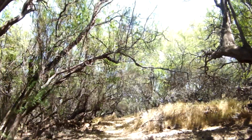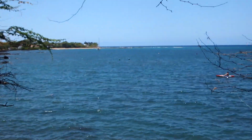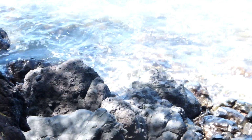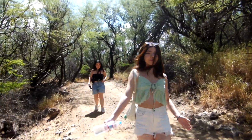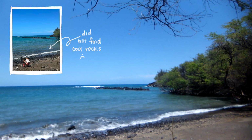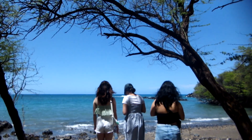There are some branches on the ground that have thorns on them, which is a little bit scary. So I would advise either wearing longer pants or just watching where you're stepping, because one of my friends had a branch nick her in the leg, which was kind of scary. Thank God it turned out all okay at the end and nothing major happened.